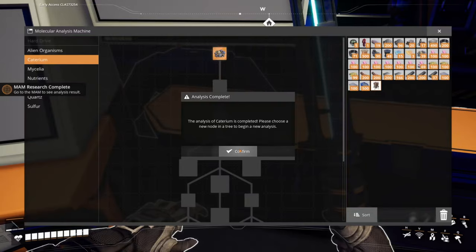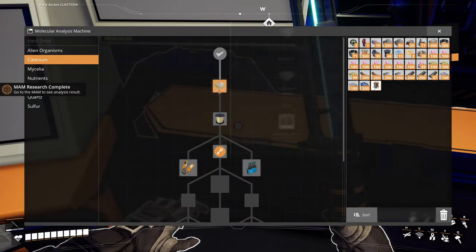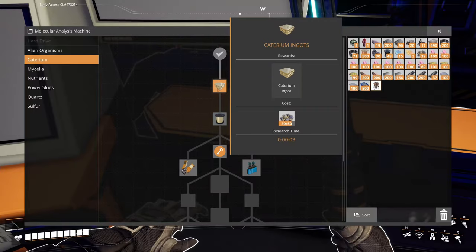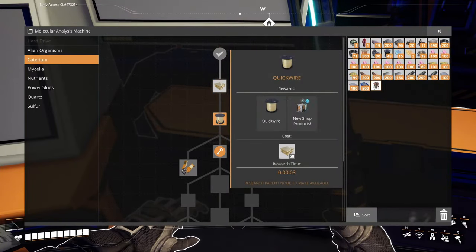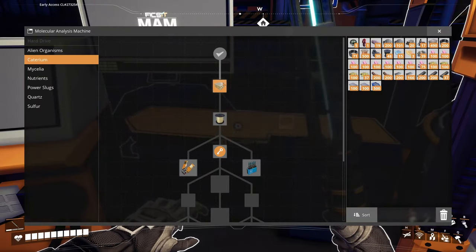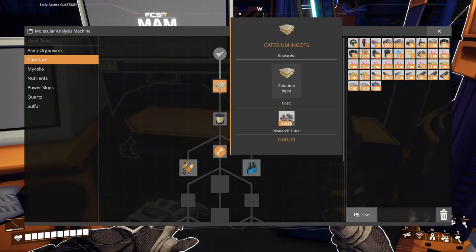Confirm. What do we do? Please choose a new node. Okay. Oh, shit. Caterium ingots. Oh, my God. And we don't have enough to... Okay, well... Oh, there's quickwire. What else can we research? Caterium. Can't do that. We don't have enough of this. We need... what? 11 more?